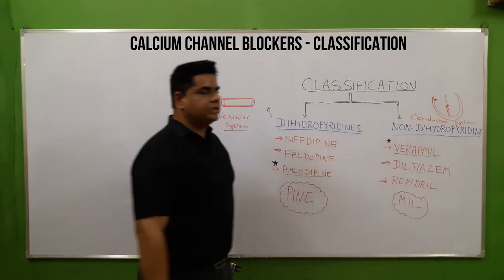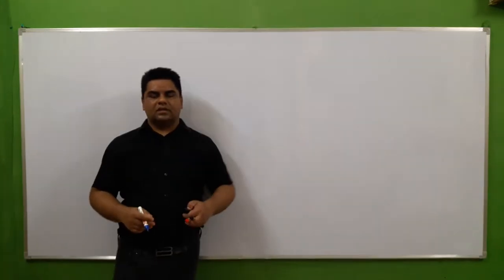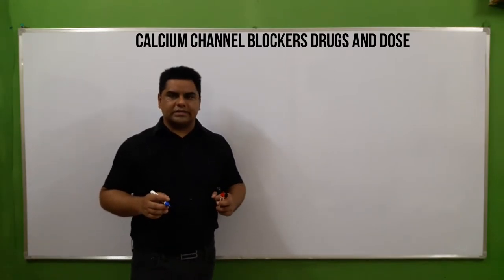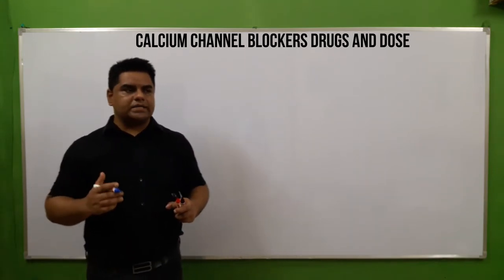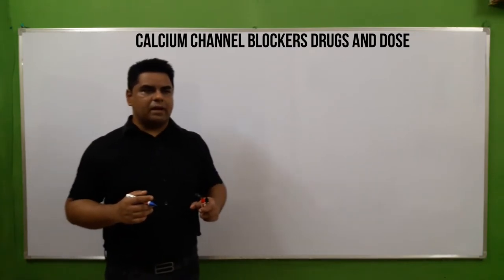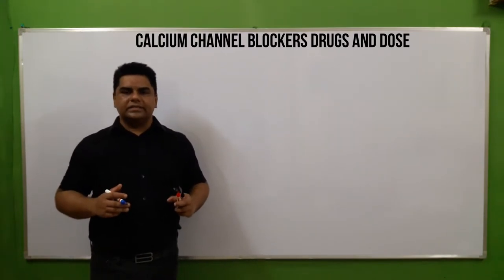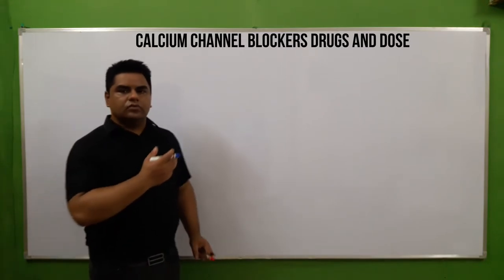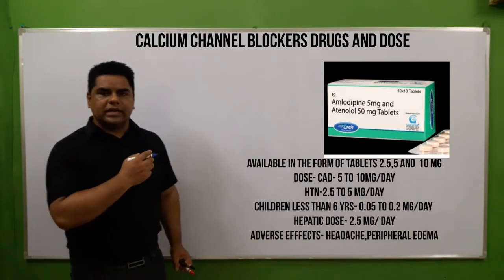Now we will take these drugs and blast through them step by step, one by one. After the classification of calcium channel blockers, now we are going to discuss these drugs. First comes the dihydropyridine. Number one drug is amlodipine. Amlodipine, as you can see on my right side, is available in the form of 2.5 mg, 5 mg and 10 mg capsules and tablets.